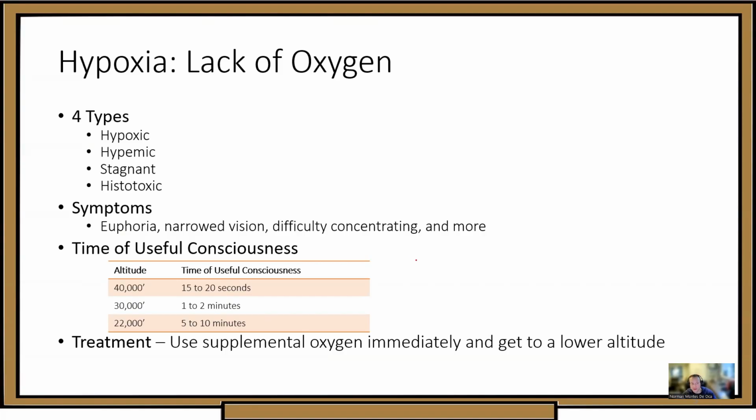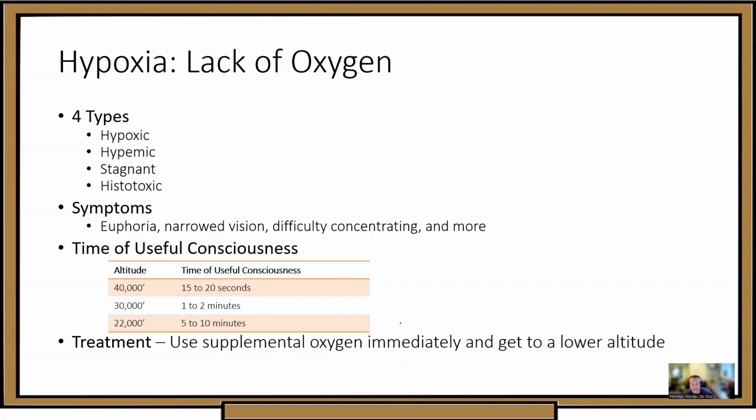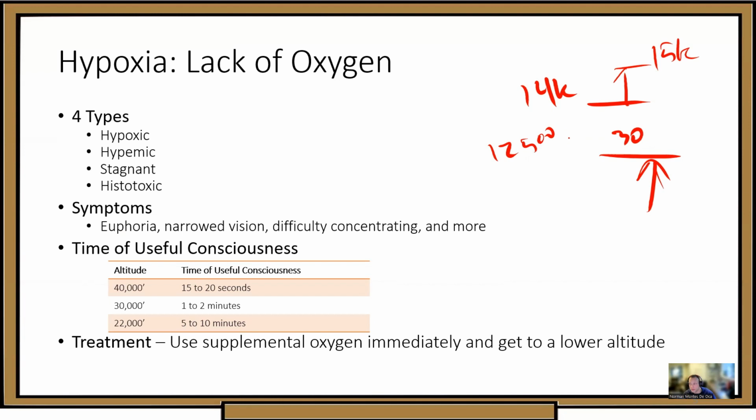The treatment for hypoxia, if you think that you might be suffering from hypoxia or if your passengers might be suffering, is to use supplemental oxygen immediately and get down to a lower altitude. Some things to prevent hypoxia. At 12,500 feet altitude, if you are flying at that altitude for more than 30 minutes, you should be using supplemental oxygen. And that's 12,500. At 14,000 feet, the pilot and crew need to be on oxygen. And then at 15,000 feet, everybody in the aircraft needs to be provided with supplemental oxygen.